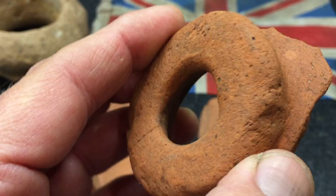In fact, the fabric, the pottery that they were made of, was the same clay that they used in Roman times in Spain to make amphorae from as well. So there's no surprise that they look very similar. And they had a similar purpose in taking oil in bulk shipping. But this is probably post-medieval, 16th or maybe early 17th century.